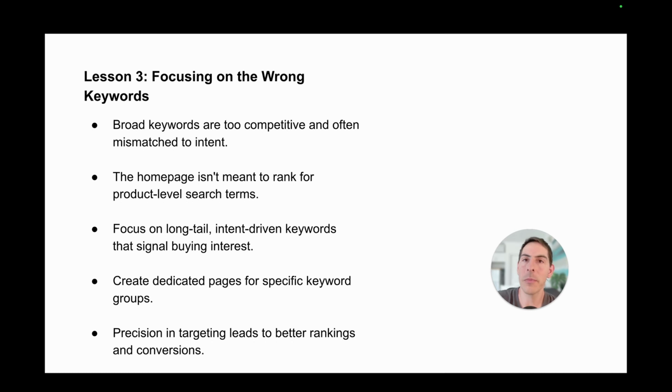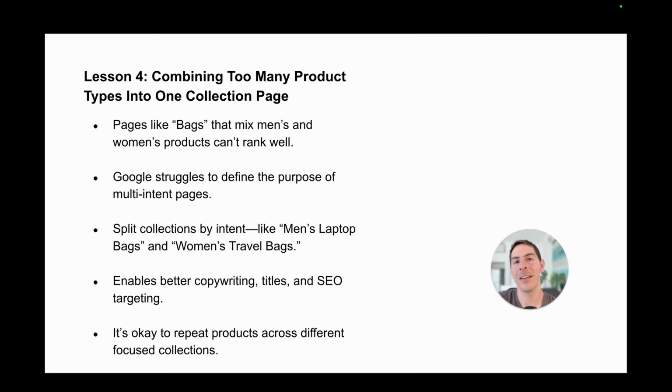So lesson number 3 is to never chase a broad vanity keyword like that one. You got to focus on descriptive pages and win specific terms that actually convert, that actually represent what you sell. And that's where your profit and that's where your return on investment actually comes from, not from the vanity metrics of high volume keywords.